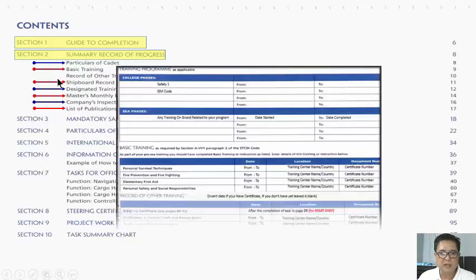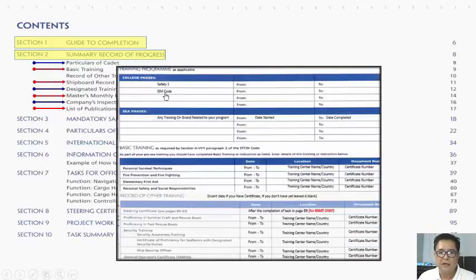And this is the basic training, divided into 4 groups. The CALIS phase training program, meaning in CALIS it's in the school. C phase is on board the vessel. This is the basic training part, which is your mandatory training, BT. And the last part is the training. If you have this training, then you write. If you don't have it, then do not write anything in this area.